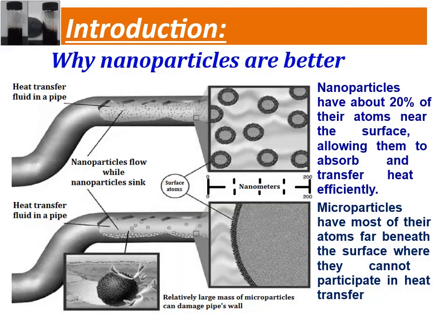Nanoparticles have about 20% of their atoms near the surface, allowing them to absorb and transfer heat efficiently. Microparticles have most of their atoms far beneath the surface where they cannot participate in heat transfer.